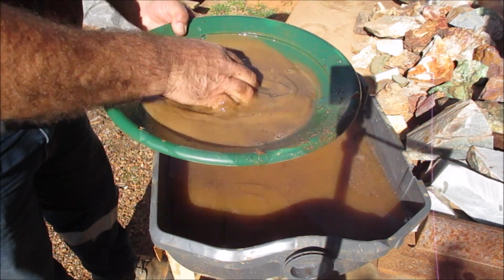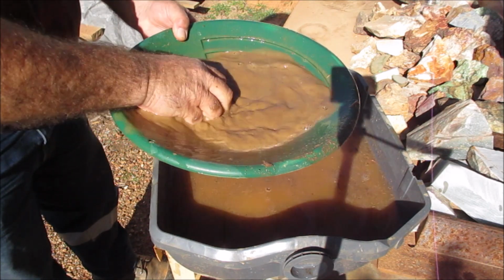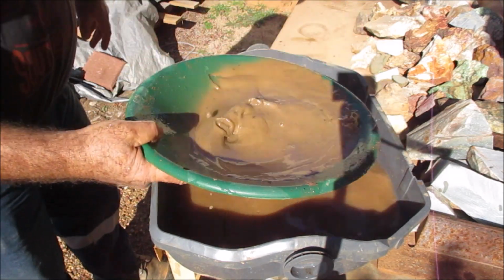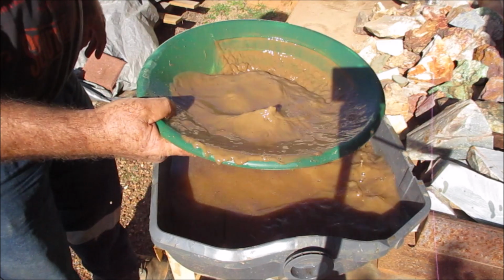This material's very sort of loamy type material. A few rocks, pieces of quartz mixed in.